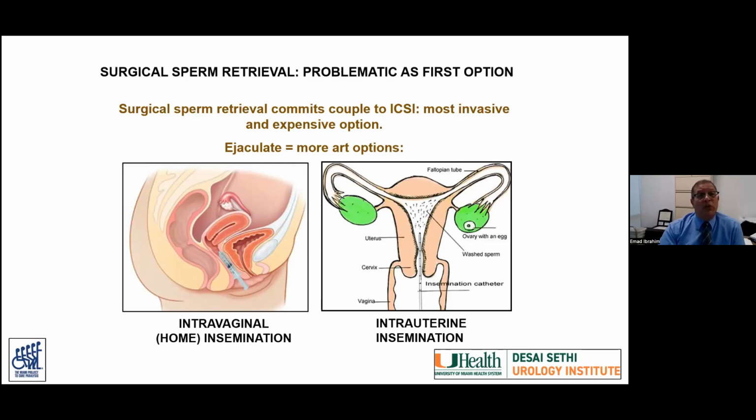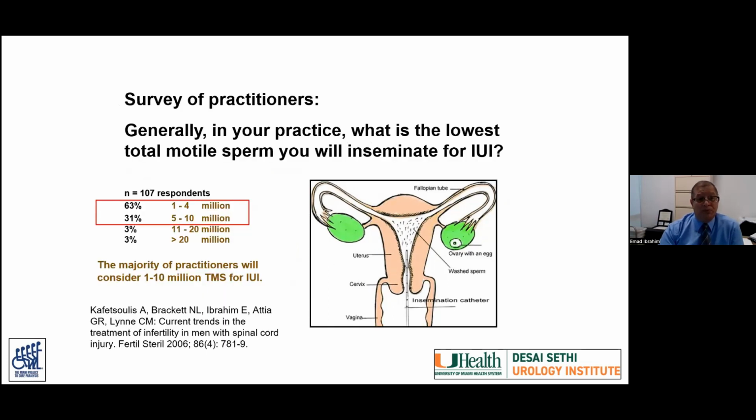So then surgical sperm retrieval would be the option, which would commit the couple to the most invasive and most expensive options. When you have an ejaculate, you have more options. You have intravaginal insemination and intrauterine insemination, which is still a lot simpler, closer to the natural method, and a lot cheaper. And what do we need really for that? Remember when we talked about the total motile sperm and the counts, this is what we need.